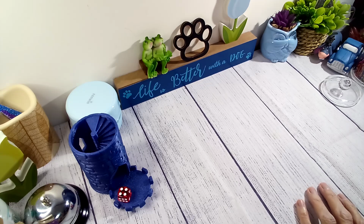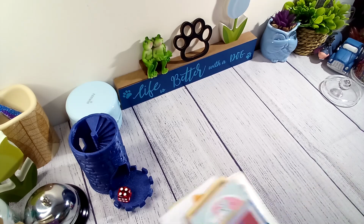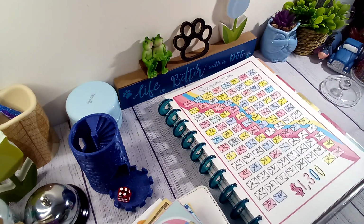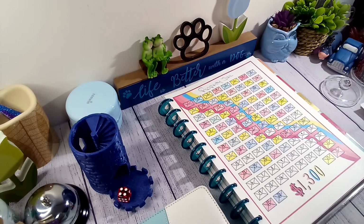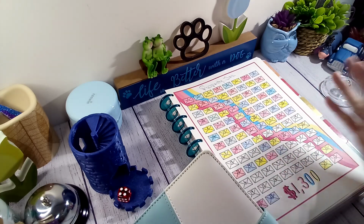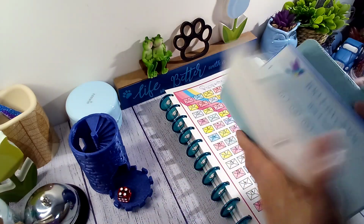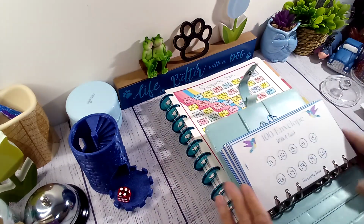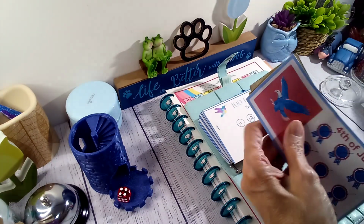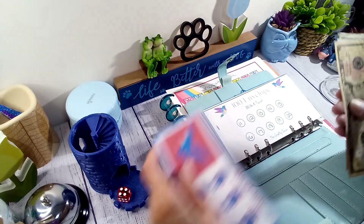And now we are doing a 100 envelope challenge. So we are just going to, I got hair in my mouth, excuse me. We're just going to start and start filling them in. We need to see how much we got first. I'm getting ahead of myself.